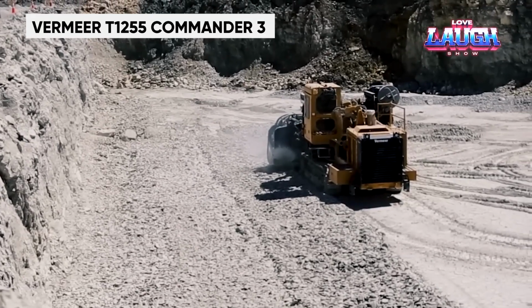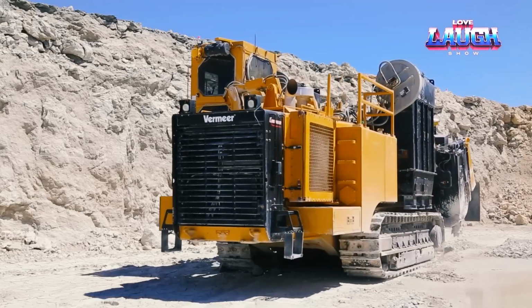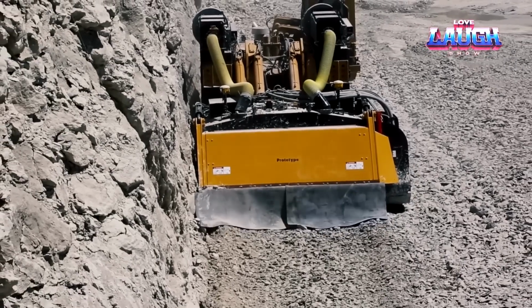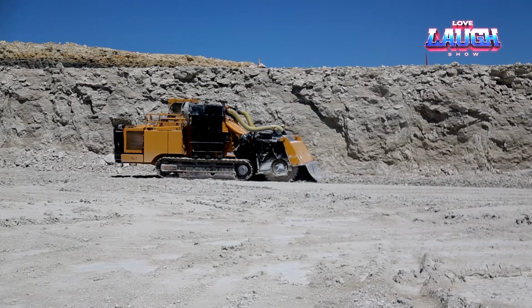Meet the Vermeer T1255 Commander 3. With its 600 horsepower Cat C18 engine, this machine is efficient. It's capable of cutting trenches up to 21 inches wide and features Vermeer's exclusive terrain leveler surface mining technology, allowing it to tackle a variety of surfaces with precision.